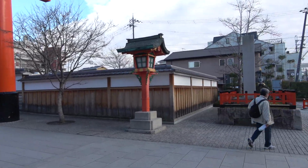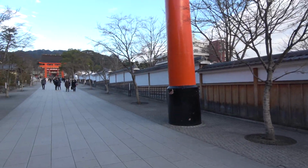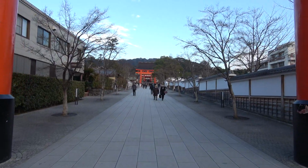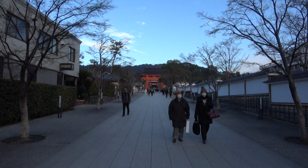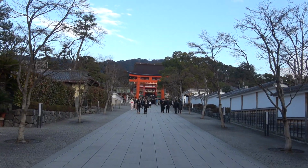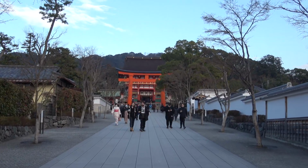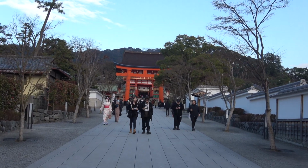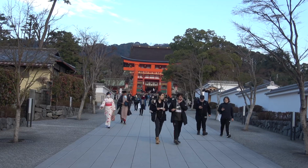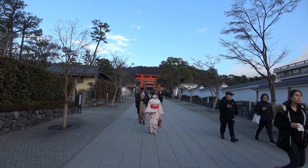Fushima is the area, and Inari is the mountain. You see the mountains there. Walk under this gate to go in. This is a Shinto religious place. It dates back to the 8th century. Shinto is one of the religions in Japan. There in the hills, spirits. Alright, we're inside, have a look.